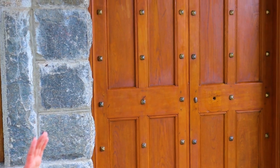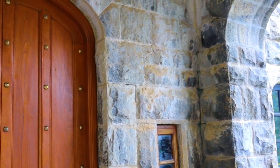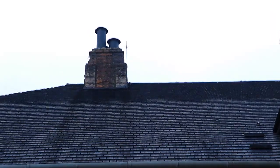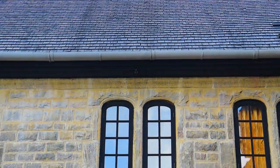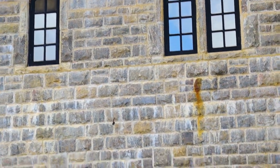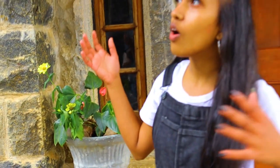This bungalow is made of vibrant granite stone walls, and the most amazing thing about this bungalow, you guys, is that every single staircase, doors, windows, including the roof and floor, is covered with Burma teak. All the materials used to build this bungalow have been imported from England.